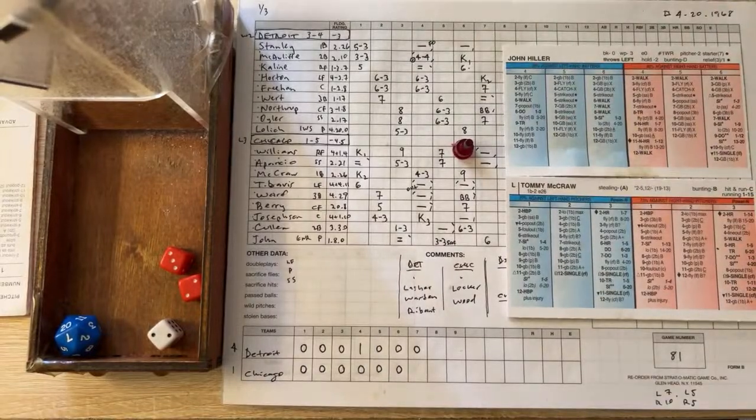It's really a crapshoot, because that makes any plus sign a single. We do that because we're using the advanced, not super advanced, fielding chart.